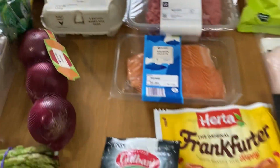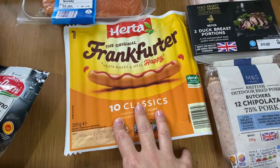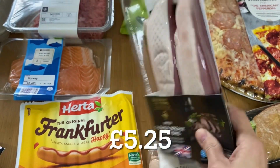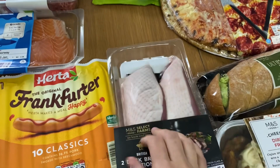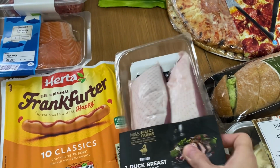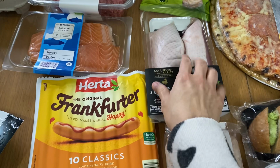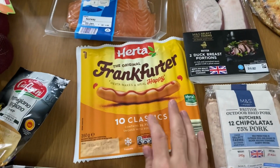So I've got those. And then Henry requested some hot dogs. I think on New Year's Day, my husband and I are going to have these duck breast portions. They're actually a really good size for the portions. They're not a whole breast, but this one's quite big. So my husband can have that one and I'll have the smaller one. They were £5 something, and the full duck breasts were like £9. So that's quite a good price for those. So yeah, we'll have those, and the boys will have hot dogs.